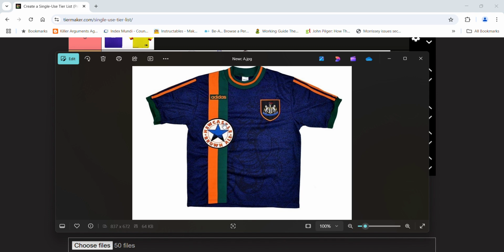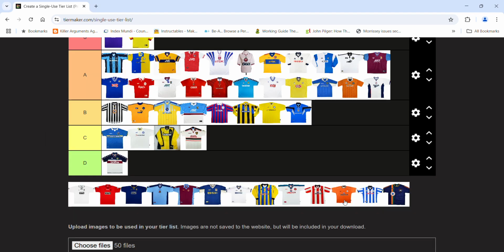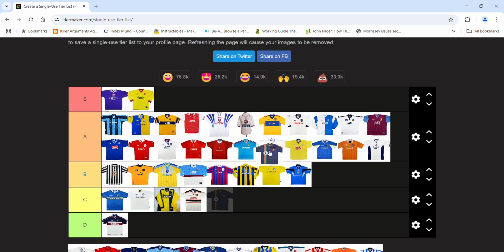You know, the only thing that I think lets it down, drum roll, is the collar again. Don't do these polo neck collars. Why not have something you can fold down, or some buttons, or some laces, you know? But otherwise, that's actually a banging kit. I'm tempted to put that in S tier, actually. Even without the collar. Do you know what? I'm going to put that in S. Yeah, that's in S tier.